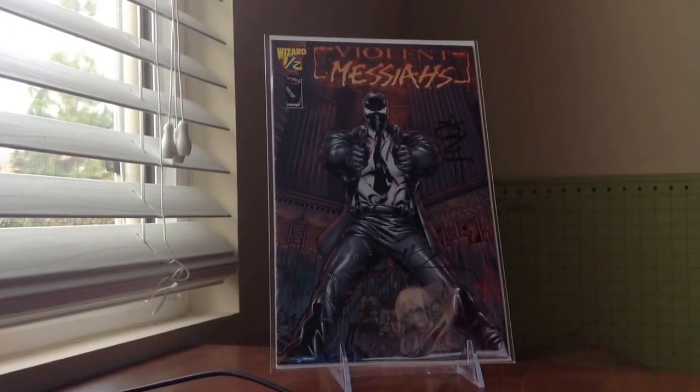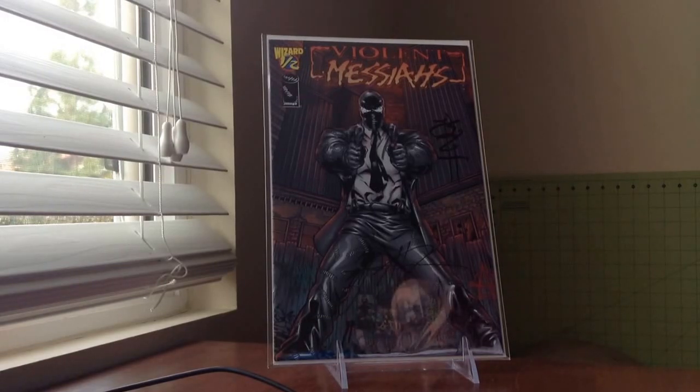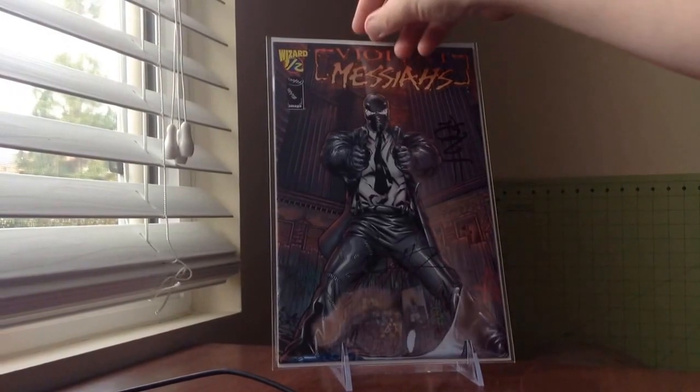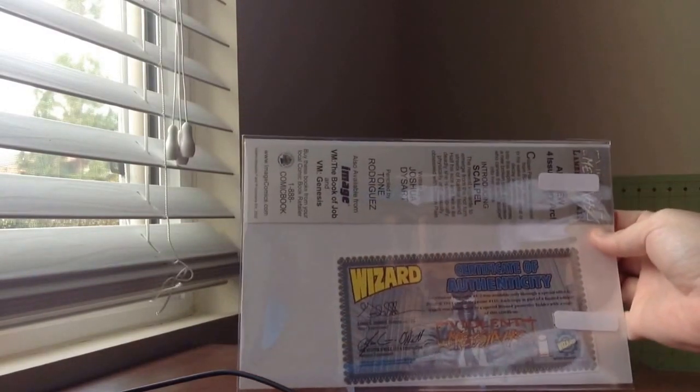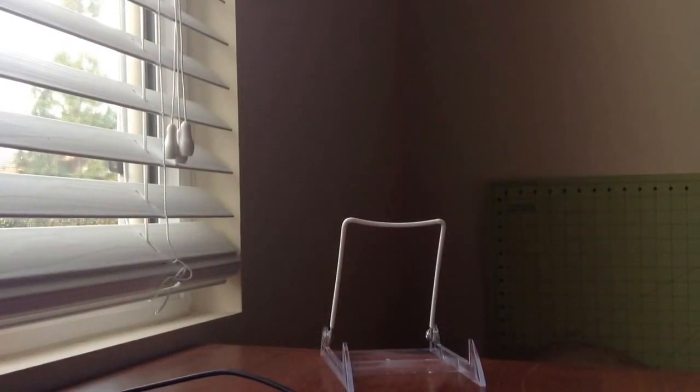Violent Messiahs from Image, Wizard Half. Love this book. Happy to find it in a back issue bin for $3. And it is just beautiful. Beautiful cover. Beautiful artwork. Certificate of Authenticity signed by Joshua Dysert and Tony Rodriguez. You know, really happy to own.